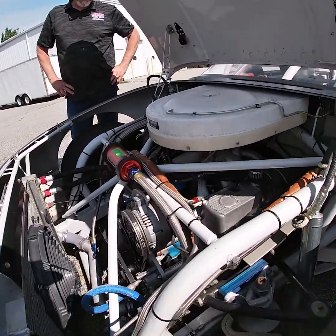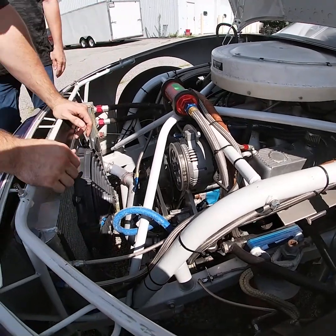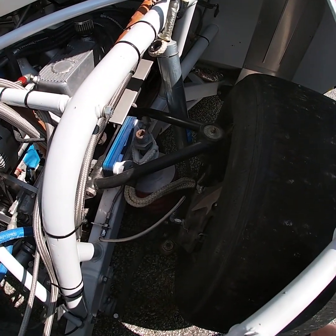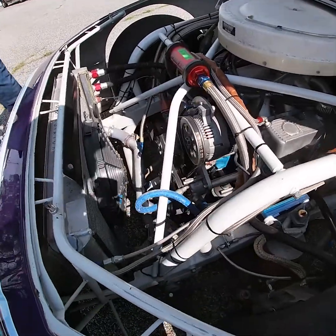The engine's healthy, runs just like it should. The chassis is set up for a race. You do have the Bilstein shocks. All your safety tethers are intact. So yeah, if that is how you want to do it, and you easily can, it would be a lot of fun.